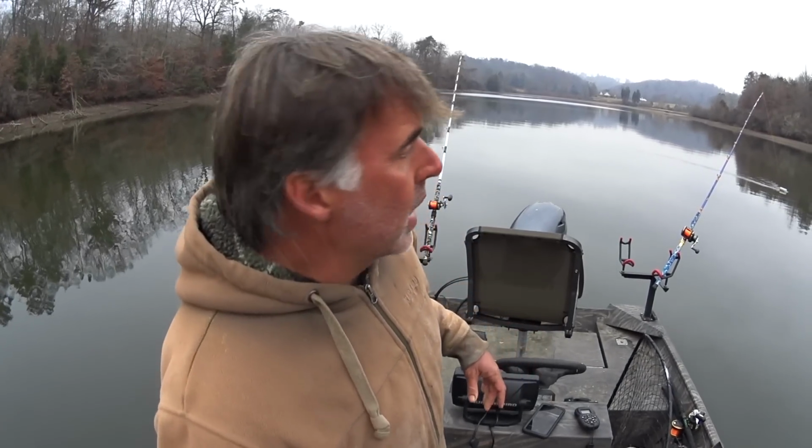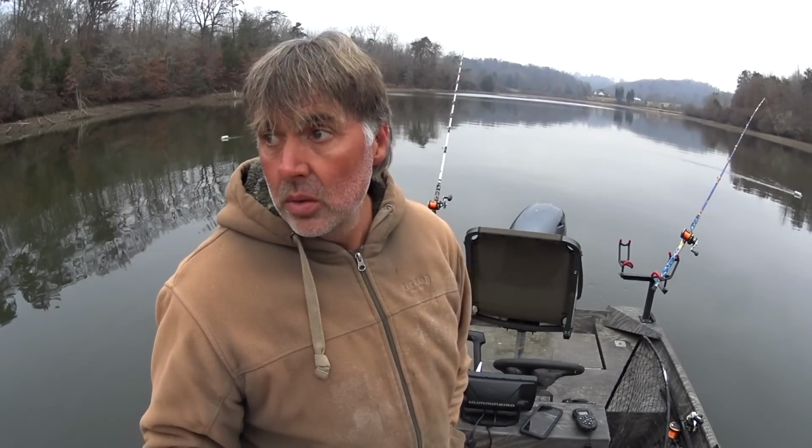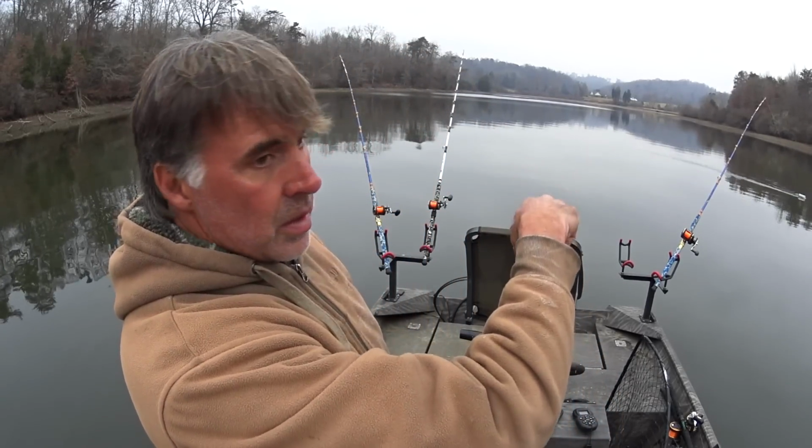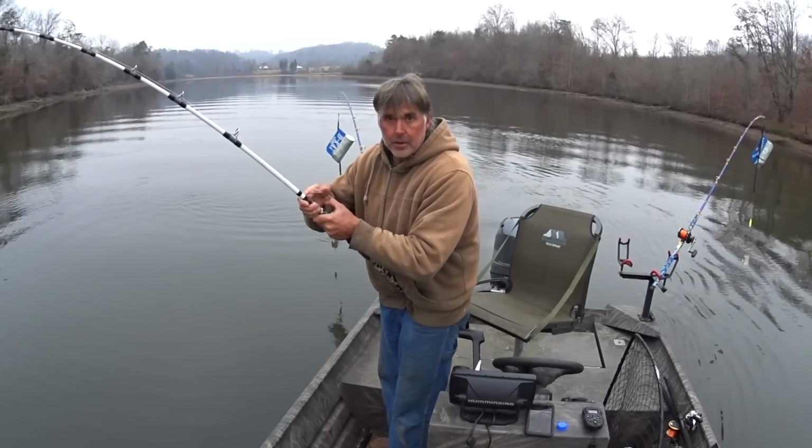Letting even more line out of that back rod, getting it farther away from the boat. When I don't get one single bite on a suspended rod, that's telling me something. Somebody's got a tree thrown out here.